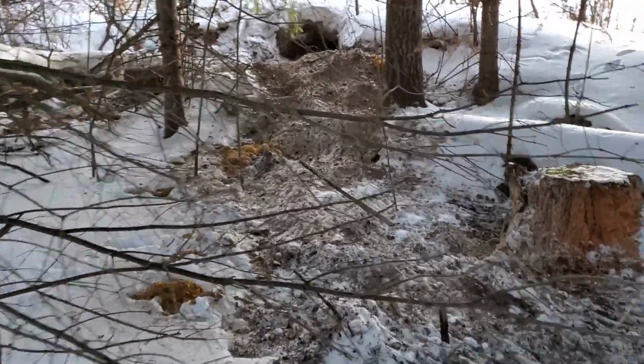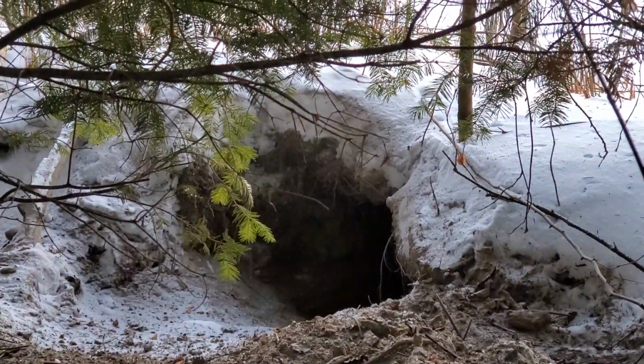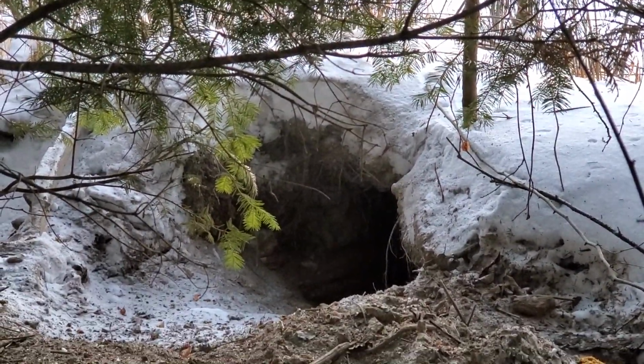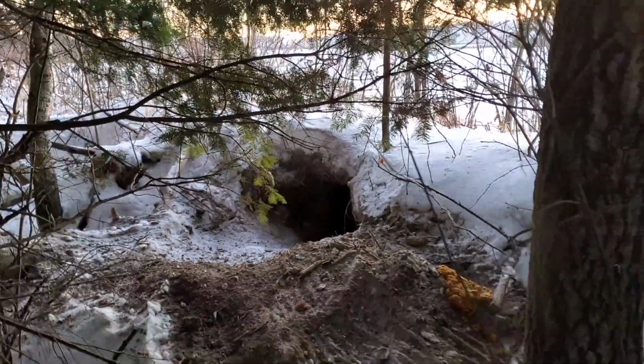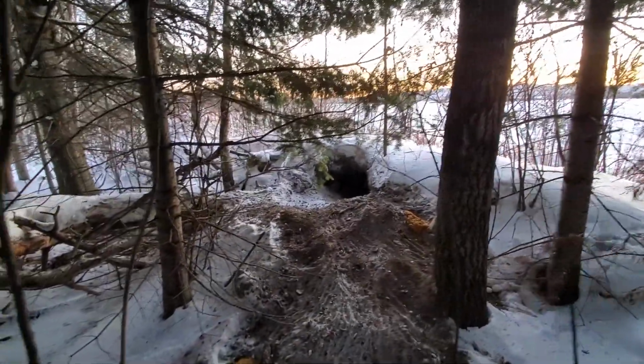So we got some really neat photos. I was quite amazed at what we captured on it. The date and time are off on these. I think the photos are actually behind about 14 hours. But it's pretty interesting what he's been doing in there.